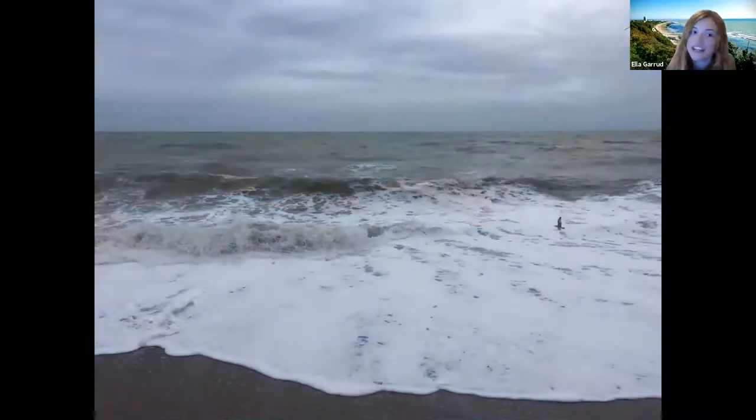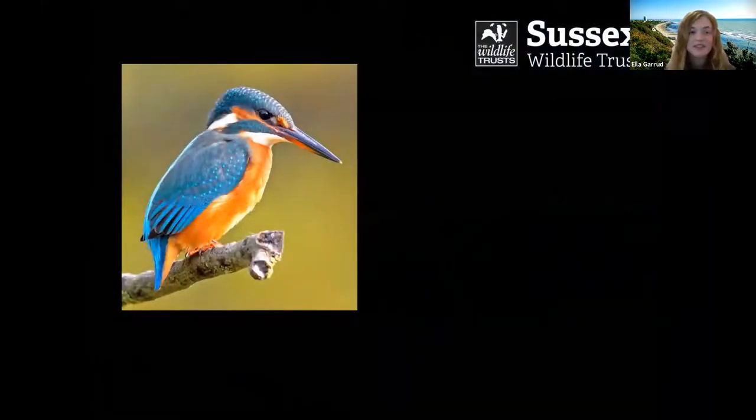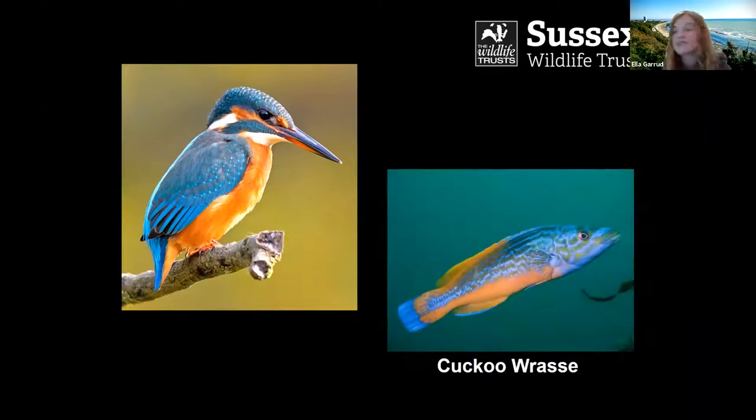And although, yes, we are in the English Channel, sometimes it may look pretty grey, uninviting, I can absolutely assure you that it's bursting full of fascinating and colourful and amazing life. So just a little bit first to show you some loose comparisons between some terrestrial animals and some marine ones. Here is a kingfisher. And just to show you, this is a cuckoo wrasse. So it's a fish. And that comparison really blows my mind. It's almost like for like in colour.